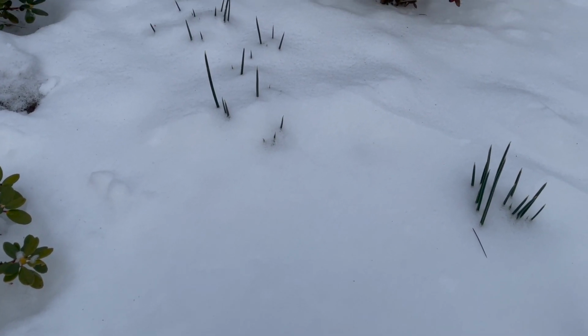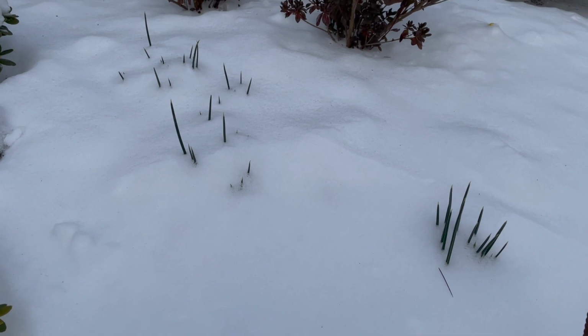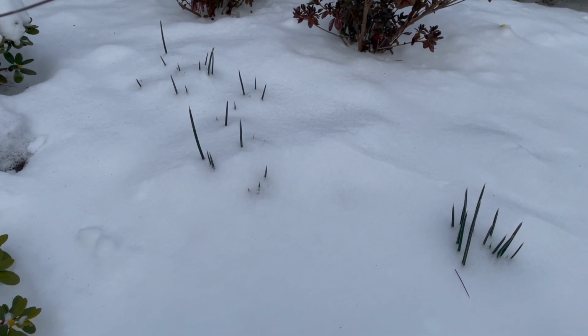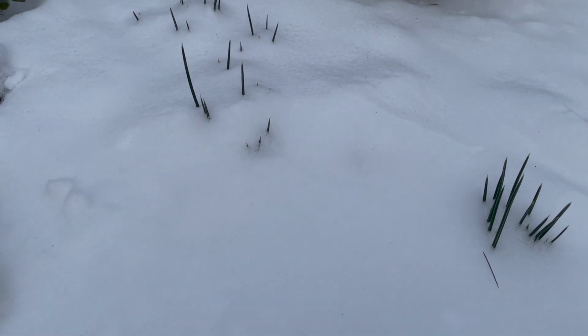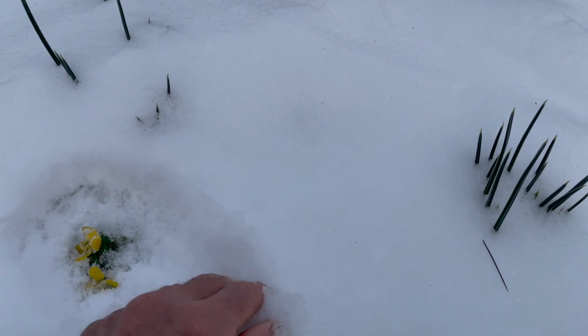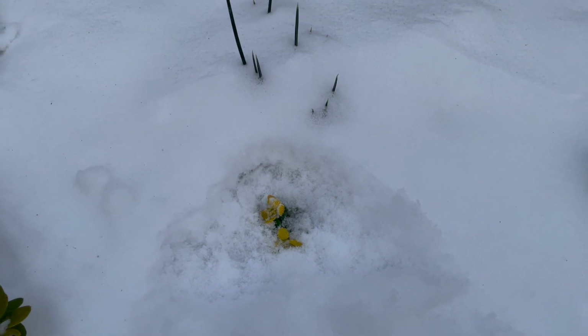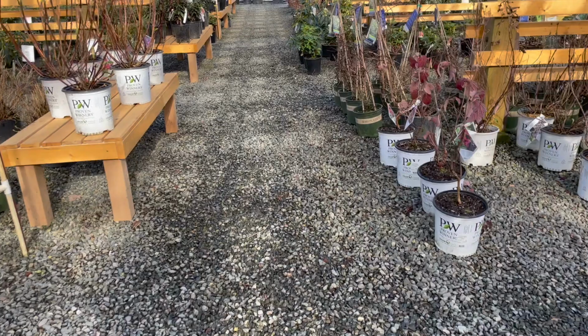My Eranthus. Not overly happy. Oh, there they are. Oh dear.